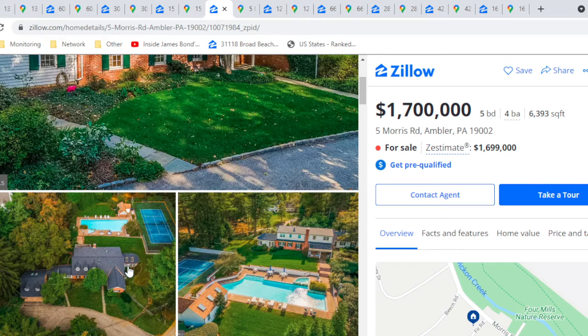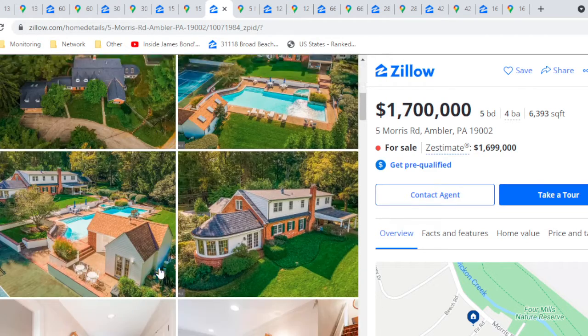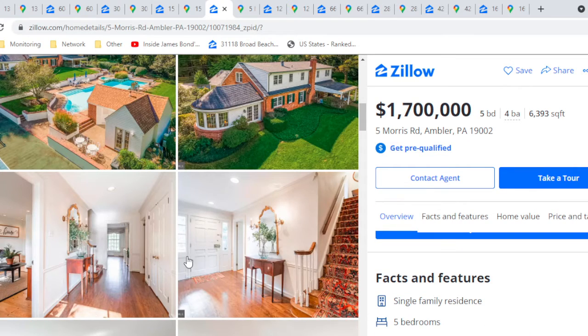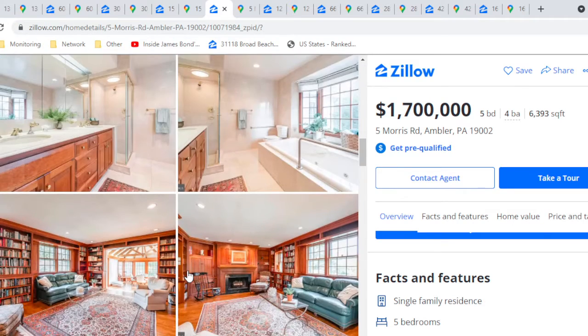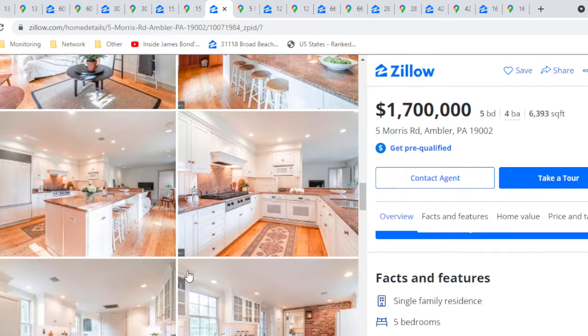I think the big draw is you have the tennis court, but you also had a pool with its hot tub, and a pool house separately. You look at the house and it looks a little dated. I think this was made in 55. So even though it was 55, they updated it and kind of whitewashed it a little bit. They kept the original charm of it.